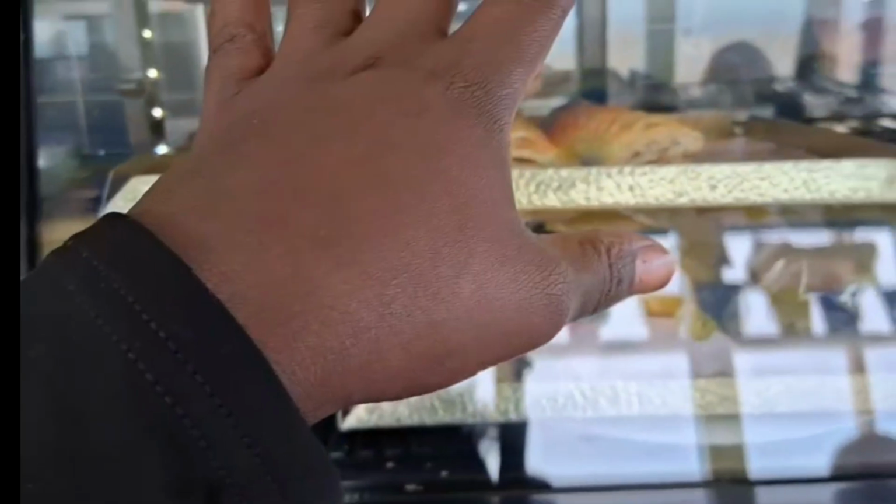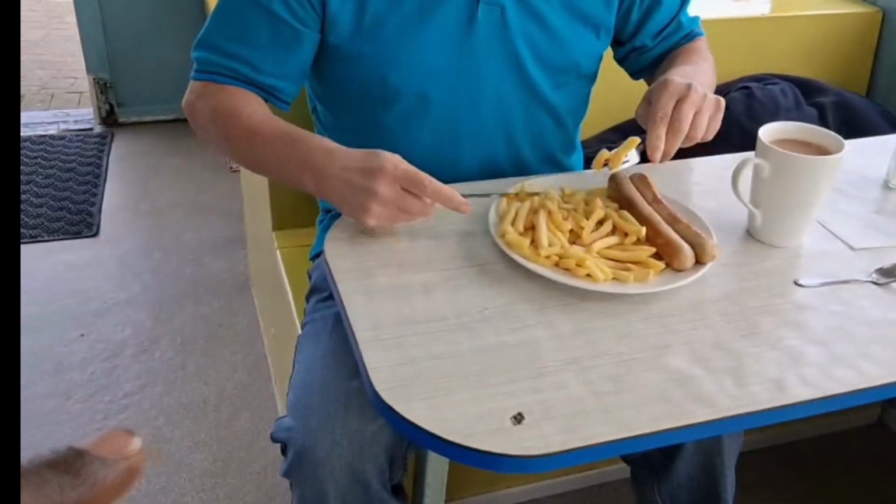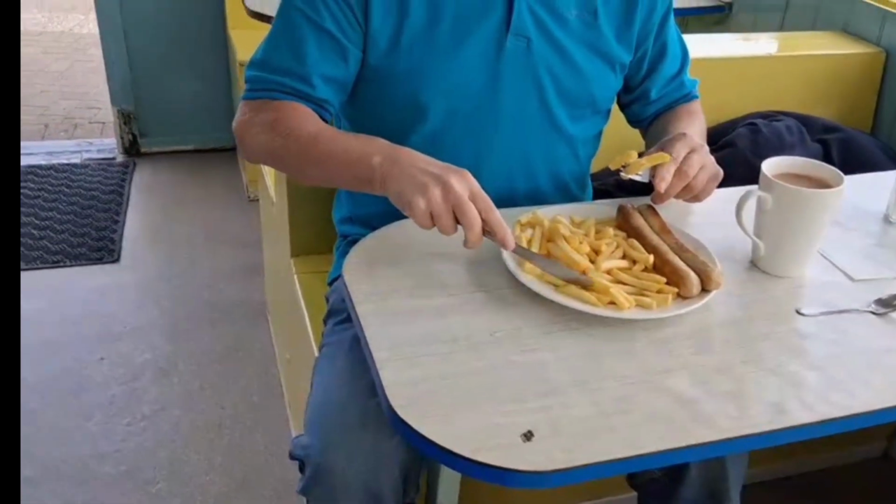The kites, they've got the flying kites, and they've got the handheld wind thing. Then you've got the sausage rolls, the muffins and cakes, and scones. Oh, you've got sausage and chips. Brian is having his sausage and chips, and a cup of tea.